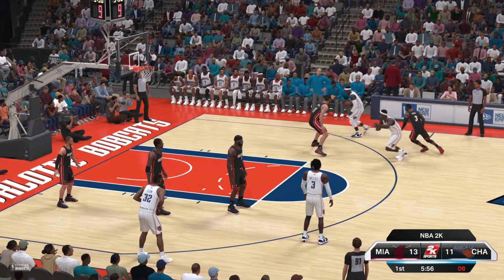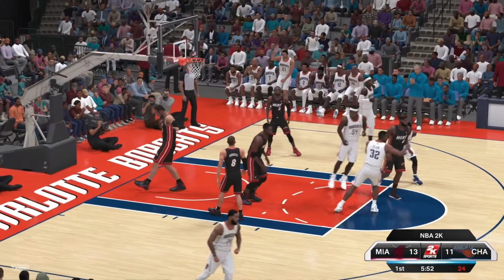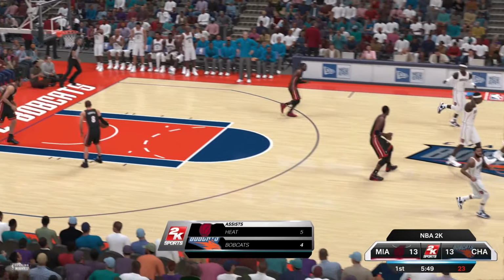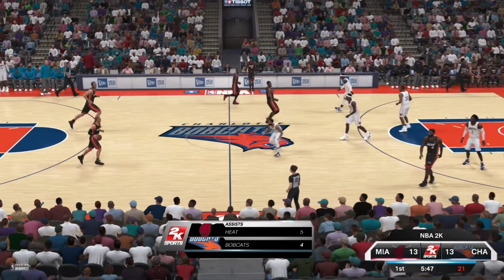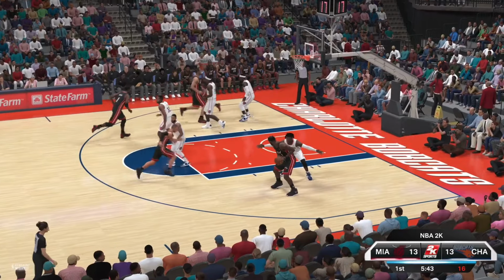Brown with a screen on Wade. Jackson passes to Brown. Great pass to set up the lay-in. Brown's got his second bucket of the night. That's a confidence builder for Brown. I mean, he has the size and touch to score over most any D.